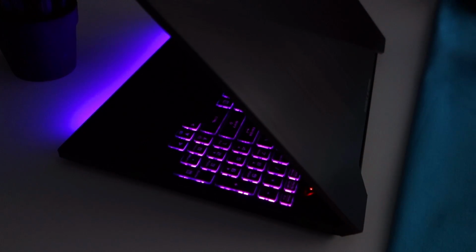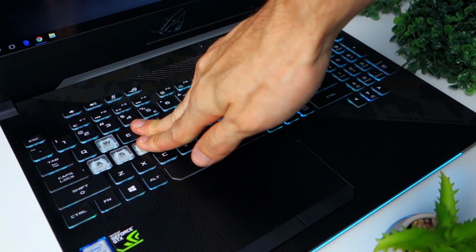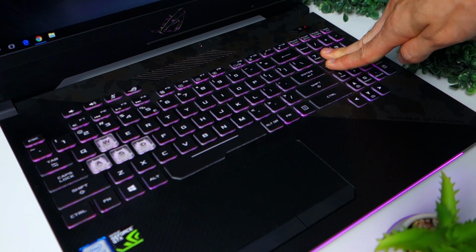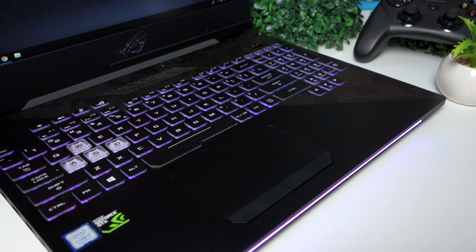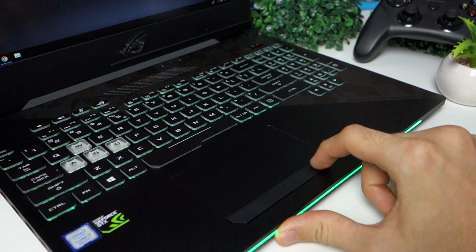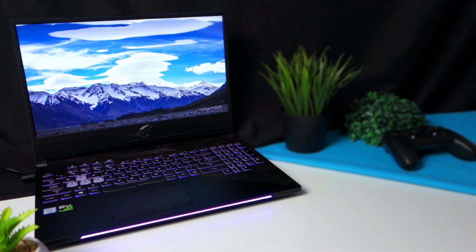You can customize your keyboard backlight, light strip and the ROG logo in the ASUS ROG software. There are plenty of presets that you can use, so I'm pretty sure you will find something for you. There's almost no keyboard flex at all, even if I push really hard. I never thought I'd see something like this with a polycarbonate bottom panel. The touchpad uses Windows Precision driver, so the tracking is good. It also has 2 dedicated buttons, so there is no standard button mechanism, which I personally like. The speakers sound pretty good.